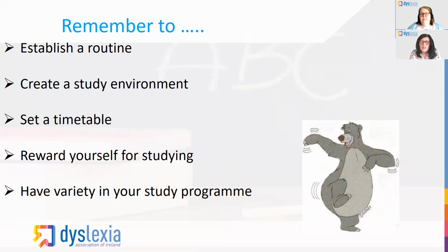Establish a routine, create a study environment, whatever it is. If you're allowed to go into school and maybe you don't have the space at home, have a conversation with your school. A lot of schools are opening their libraries freely, to everybody all day. And maybe that's what you need to do for your study environment. Get up in the morning, go into the library in school if that's available to you. Find somewhere that you're secure. Set a timetable, reward yourself for studying.